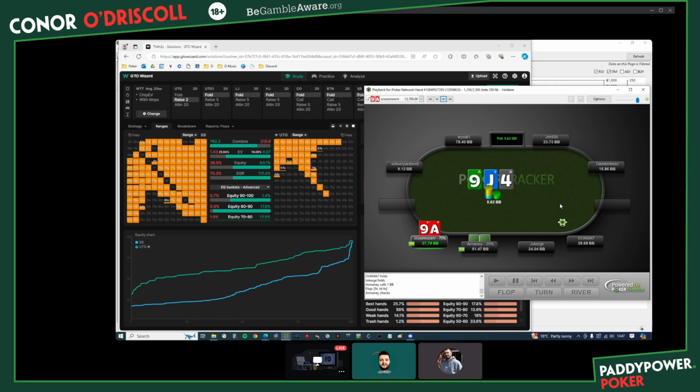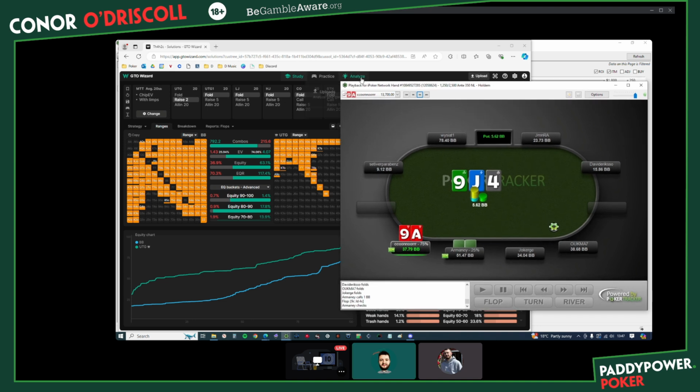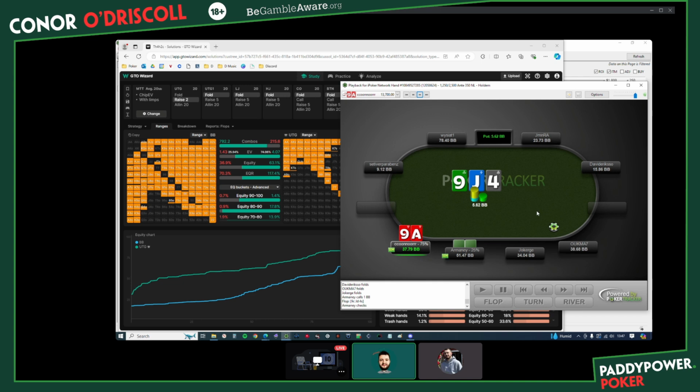What do you think about this one? Well, it is the middle part of the range. But I think probably still c-bet, right? C-bet small. Yeah, what are you thinking? After we've looked at that spot, what are you thinking in terms of frequency? Yeah, it's a range bet. Yep.